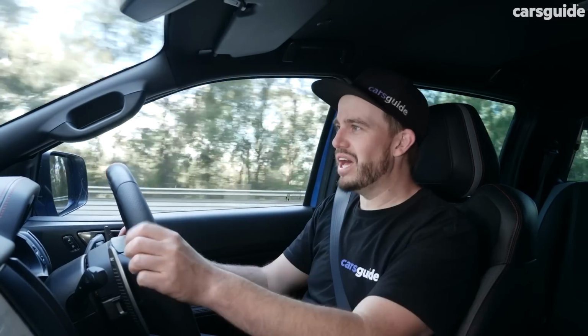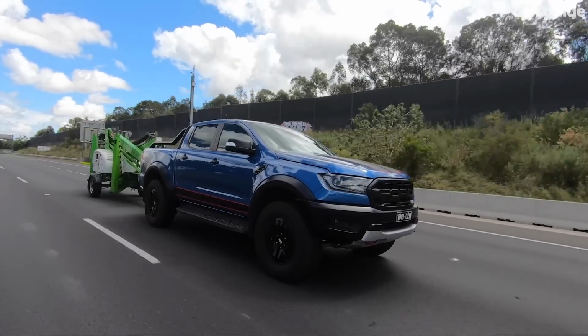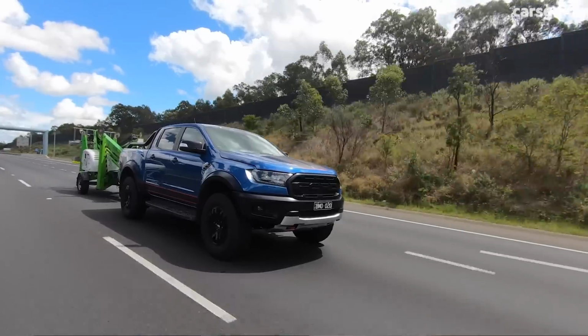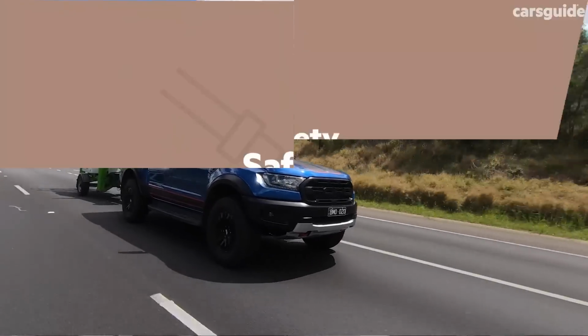The cherry picker on the back is a bit unwieldy. It's quite long and quite top heavy as well. So if you're towing something that's lower, like a camper trailer or jet skis, it might be perfect. And just keep in mind that tow limit though.